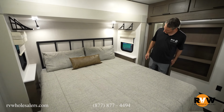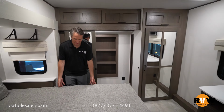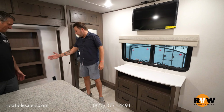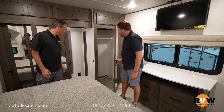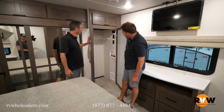Tim's already back there. I was checking out that space he said with that cap. They added more space. Now you can actually get in here to make this bed on both sides. There have been times when you get in there where it's almost like this, where this would come straight out there. Yep. That's nice. Set back a little bit.